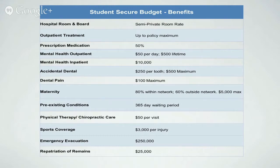An additional benefit on your plan is maternity. Maternity is covered as long as you're not pregnant when your plan starts, and it's covered at 80% if you're in network, up to $5,000.